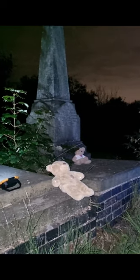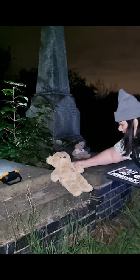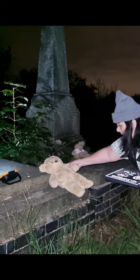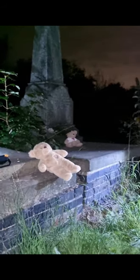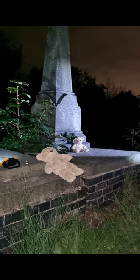Did somebody light that bear? Yeah, who's that? Is it that it's got stuck that way, or is it that somebody's actually lighting it? Let's try it again, just to make sure. Okay, try it again. No, I'm not going to do it again.